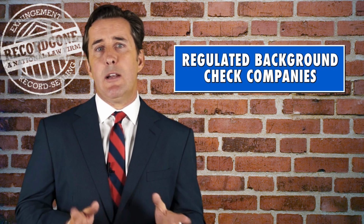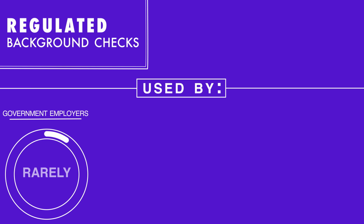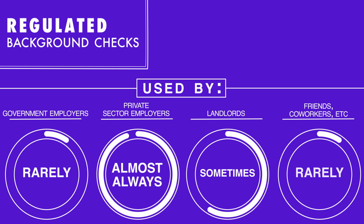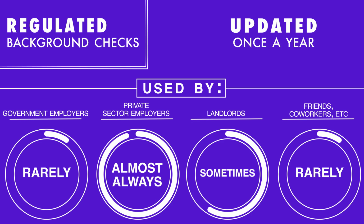Let's start with regulated background check companies. For most people, this is the most important category. An estimated 90% of private sector employees who will do background checks will fall into this category. Most of the regulated background check companies obtain criminal records once a year from the courts or government agencies. This saves them the cost of checking every court and every agency every time an employer or landlord wants to do a background check on someone. Otherwise, background checks would cost tens of thousands of dollars each. This system of purchasing criminal records on a yearly basis makes background checks affordable and helps everyone except people who just had their records sealed or expunged.